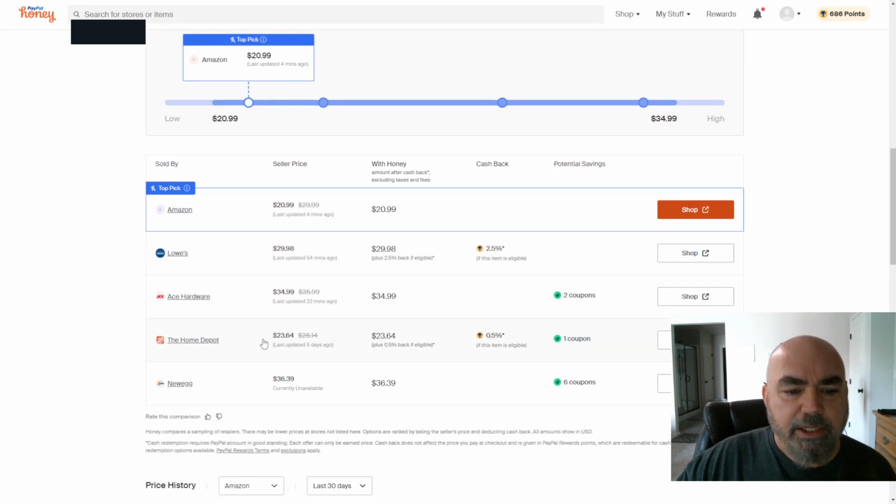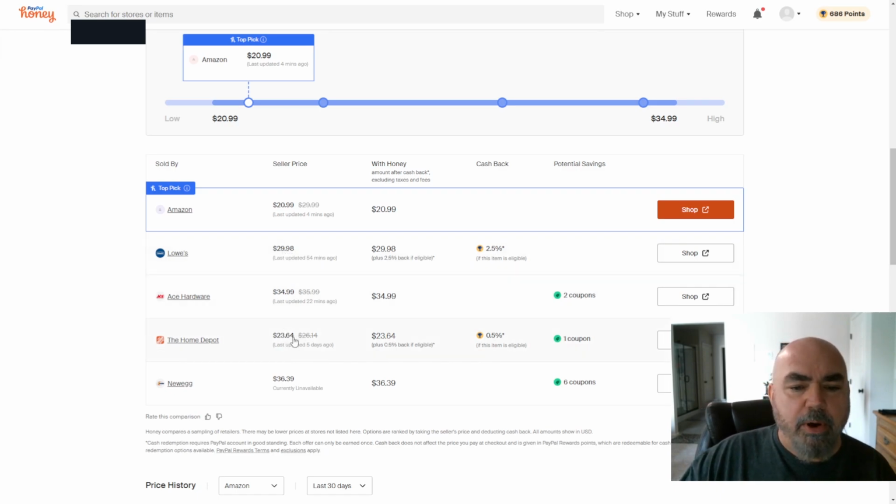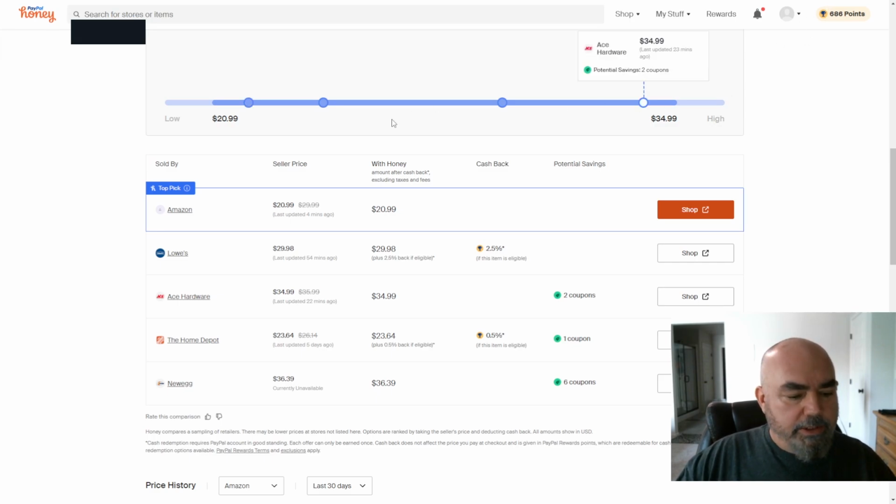It's showing you Lowe's, Ace Hardware, which is the highest. Ace tends to be a little bit higher. Lowe's always is a little bit higher, in my opinion, than Home Depot. And it all depends on what the stuff is. But see, Home Depot is $23. So this is even cheaper than Home Depot. So let's get out of here.